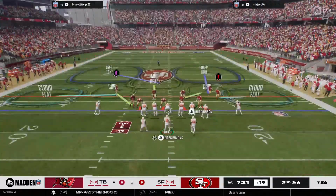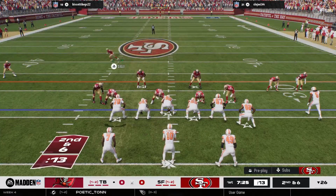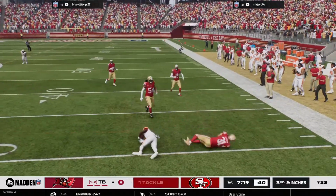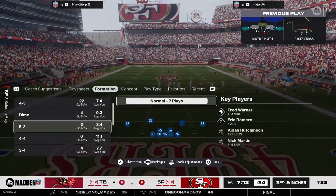This is 2nd and 6 coming up. They've got a man in motion. Here's a throw. Catch made by Bucky Irving, and he's not going to get the first. He made it real close, though, didn't he, Bronk? It's a gain of 5, 3rd down coming up.